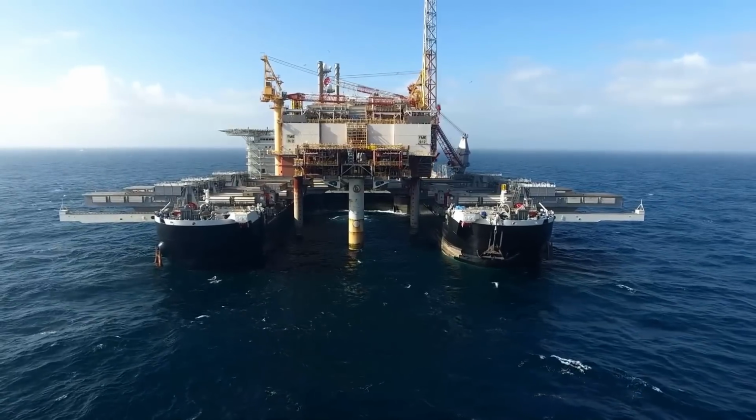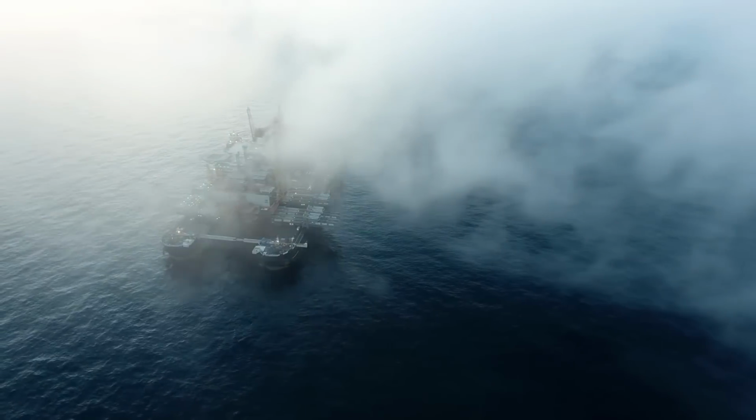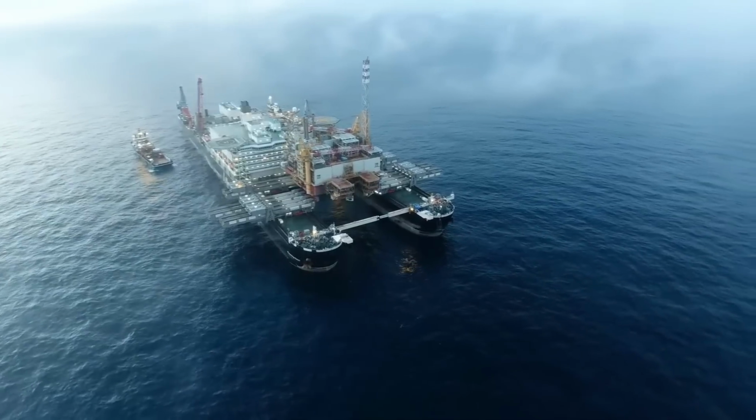Approximately 2 years after construction, it lifted about 13,500 tons of an offshore production unit, work that had been pending since 2013.